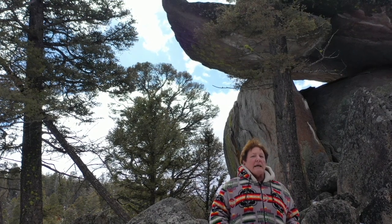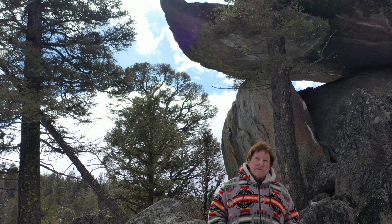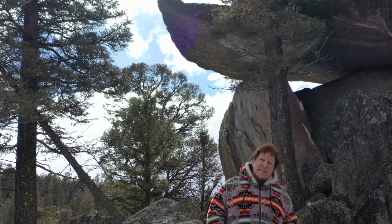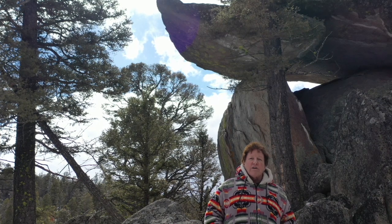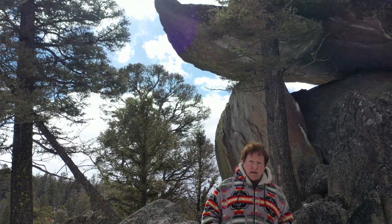This is the Montana Megaliths, ancient sites discovered since 2011. We've discovered 76 sites over 130 miles in the wildlands of Montana in the United States of America.